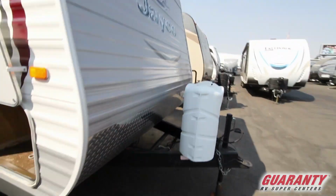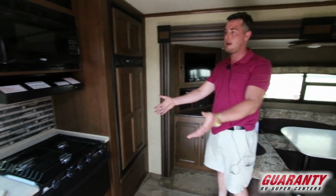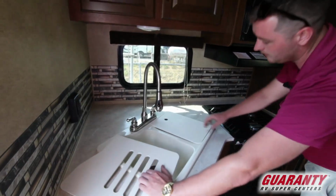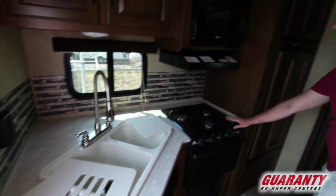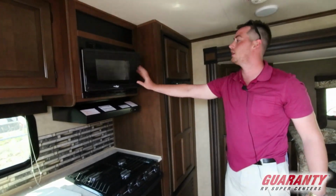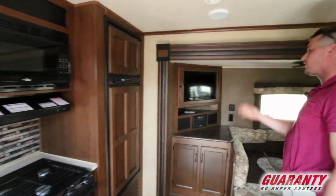Now on to the inside. When we first get in, we got the back kitchen. You're gonna get your sink, and it's gonna be a double sink as well. You got a 3 stovetop burner, and you do have an oven and a microwave in this one. You got your standard fridge and your freezer.